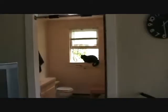So we'll walk over there now. That's the bathroom. From afar, there's Merlin. Merlin. There's his little face.